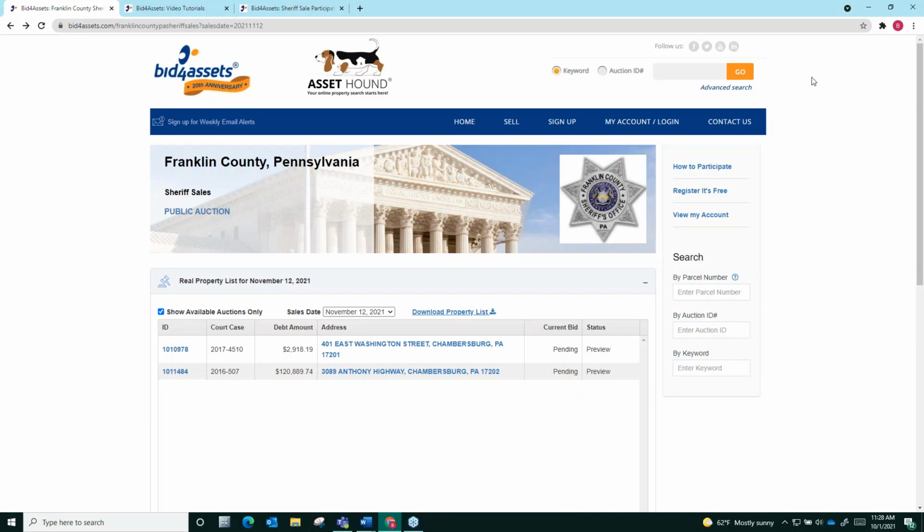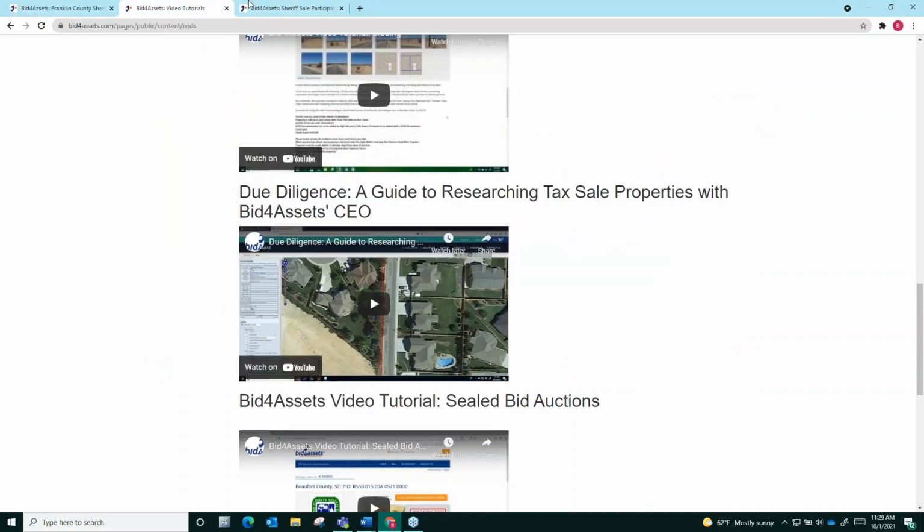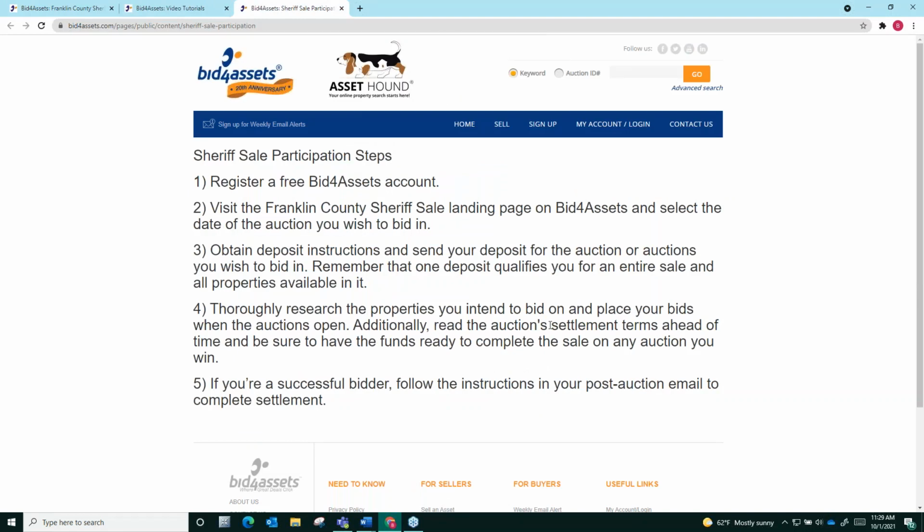So to recap some key points, to participate in Franklin County's sheriff sales on Bid4Assets, you're going to want to: 1, register a free Bid4Assets account. 2, visit the Franklin County Sheriff Sale landing page on Bid4Assets and select the date of the auction that you wish to bid in. 3, obtain deposit instructions and send your deposit for the auction or auctions that you wish to bid in. Remember, only one bid deposit is needed for each date.